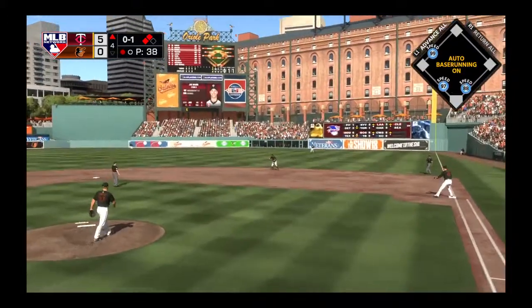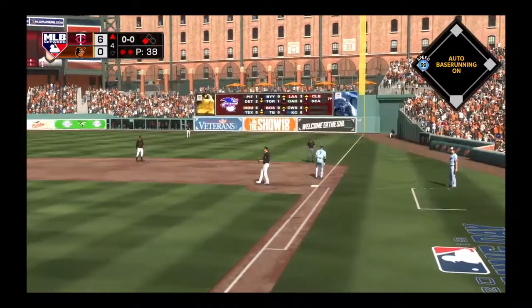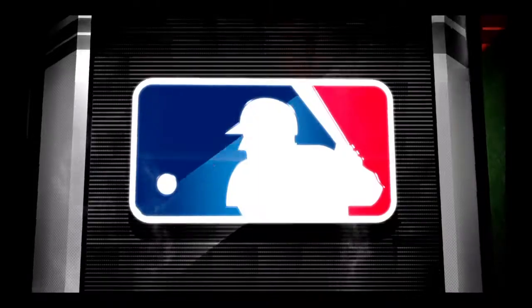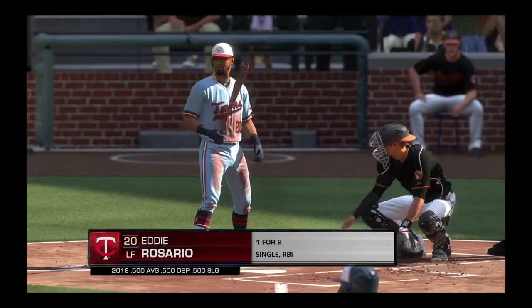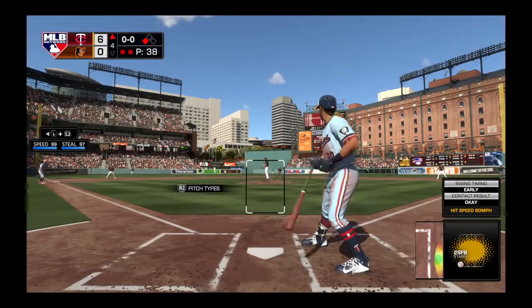Swing from Mauer as he pulls this on the ground out to second. Throw to first is in time, but meanwhile the runner is in to score. Up next for Minnesota, Eddie Rosario. He's working on a 1-for-2 game so far.